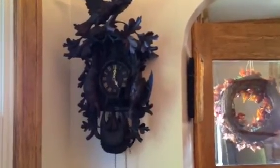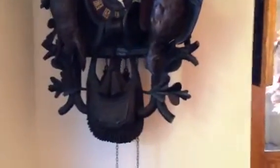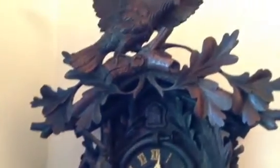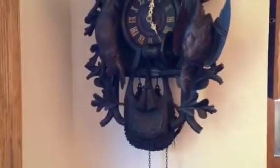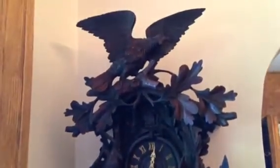Okay, we're going to use this video to document this Black Forest Hunter Cuckoo. This is a beautiful clock. It's a large example. It measures 31 inches in height. And that dimension is taken from the top of the eagle's wings down to the bottom of the game bag. So the chains, the weights, the pendulum, none of that is taken into consideration in the measurement.